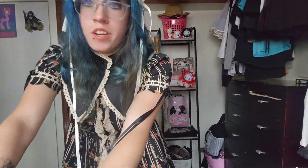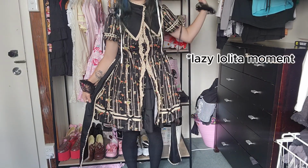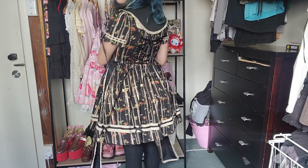Now I'm just gonna slide you guys away so you can see the dress that I'm wearing today. So let me just, you guys are on my desk chair. I know, so ingenious. I'll slide you guys away. I'm not even wearing a petticoat. Here's my petticoat, but I'm not bothered to put it on right now. I guess I'll just do a little spin for you guys.